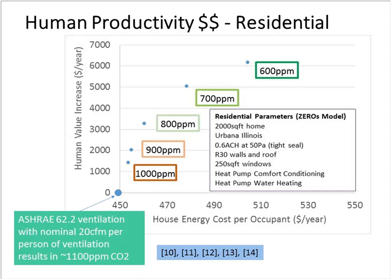This plot shows how ventilation, and this is linked to several references that provide you with where these dollars come from and how they're calculated, provides a basis for a residence. Today's ventilation standard results in about 1,100 parts per million of CO2, that's nominally 15 to 20 cubic feet per minute per person of ventilation. If we double ventilation to about 40 cubic feet per minute per person, that would put us at about 700 to 800 parts per million within a home, and that would be about $4,000 to $5,000 of increased productivity.